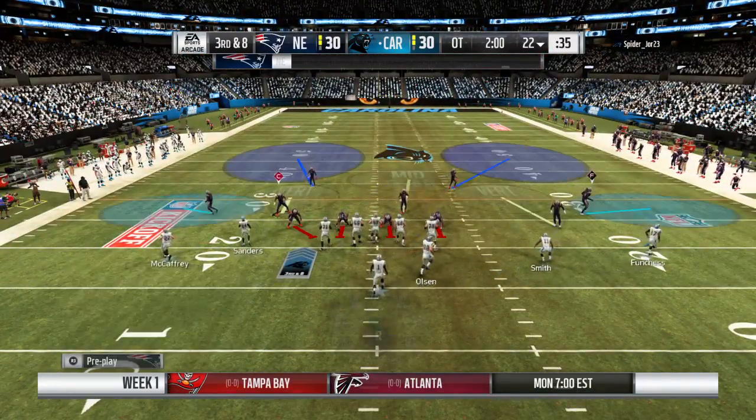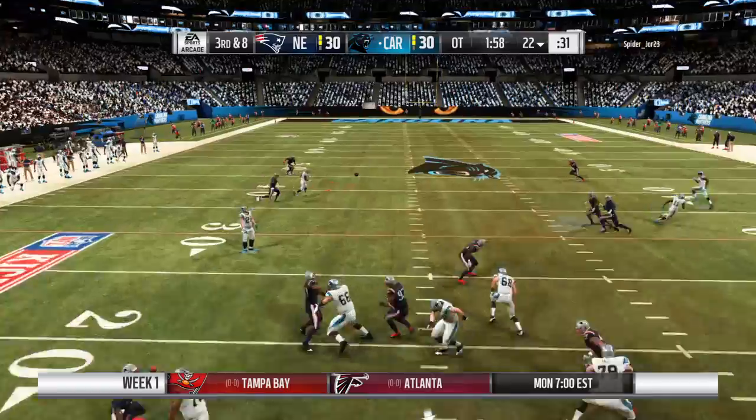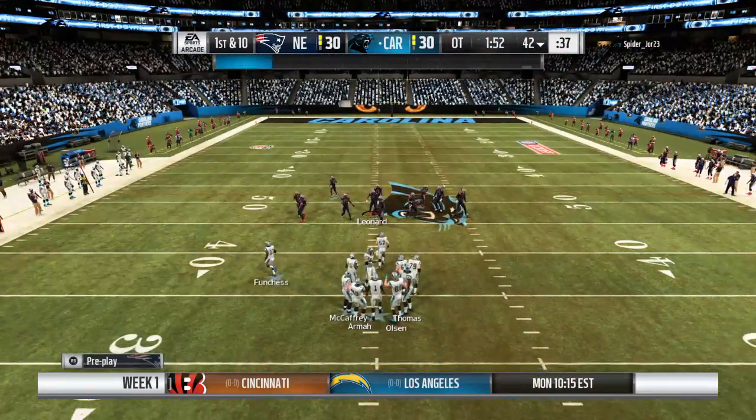Let's rock now. On the ball, on the ball, on the ball, on the ball. Throwing on 3rd down, Newton. Got a man. He finds Sanders. The 21 yards there as they convert on 3rd.